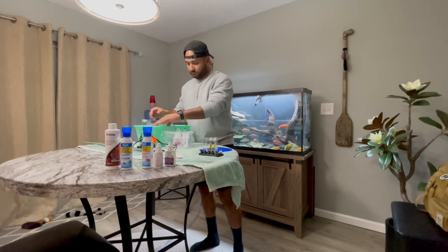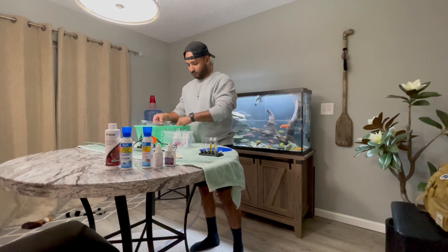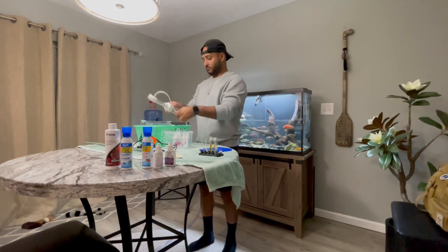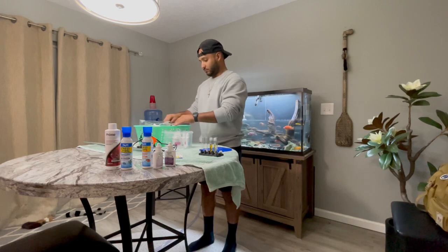So now, while the tank is filling up, it's a great time to just start getting my stuff organized, putting everything together and getting it put away.